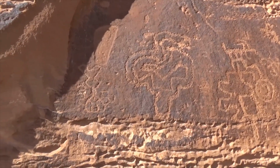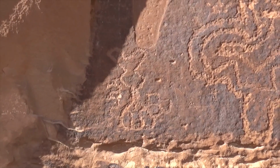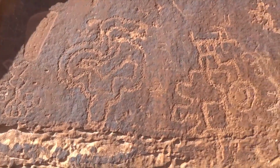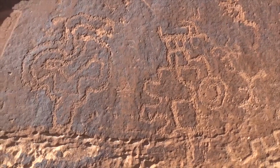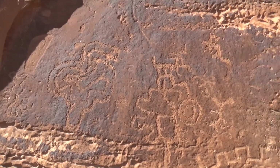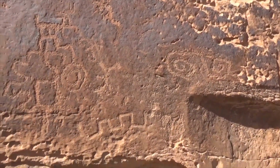It's Bugs Bunny. These are ancient Puebloan, 700 or more years old, probably, based on the depth. And then a more recent Taurus there, as well as that snake-like figure.